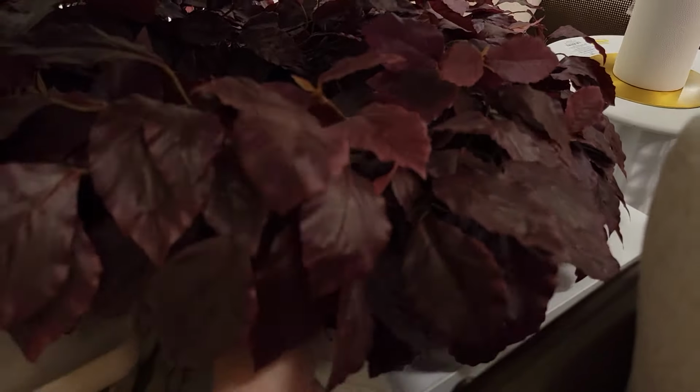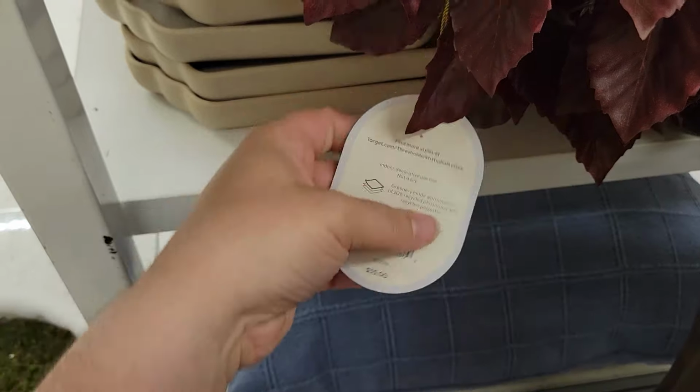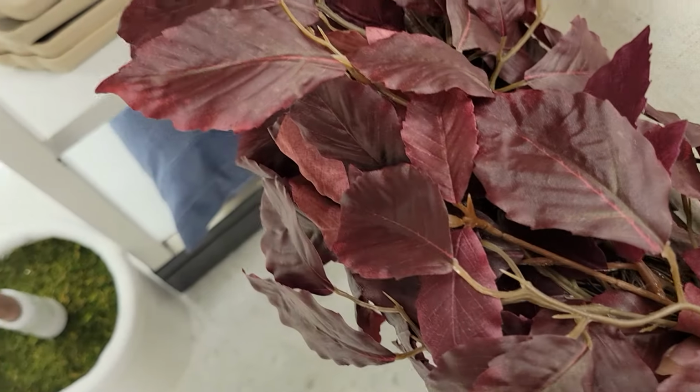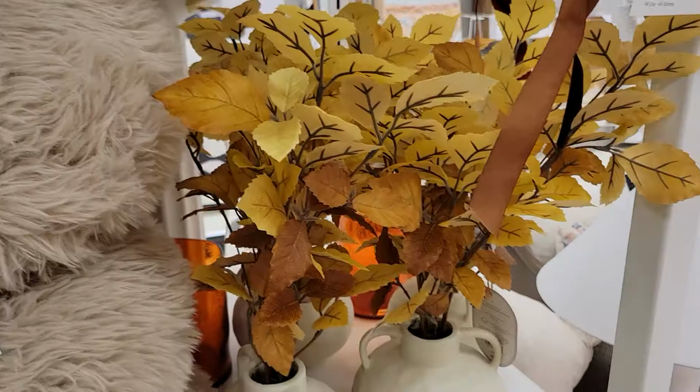This wreath is something that I thought I wouldn't like because it might look too plasticky, and in person I still don't like the look of the leaves that much. I do love the color of it. I love this burgundy color. However, I don't like how fake the leaves look. In my opinion, they look really fake.